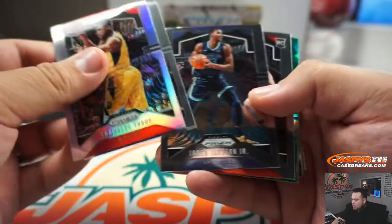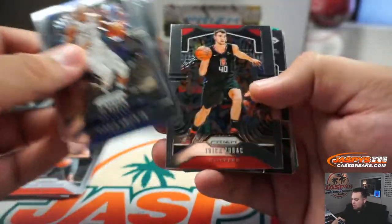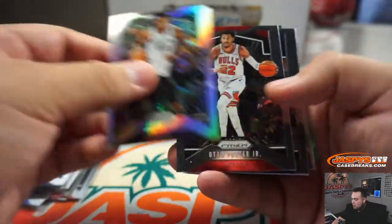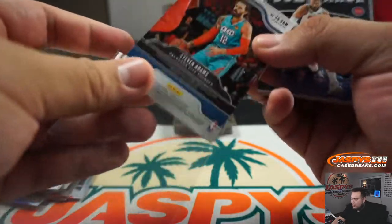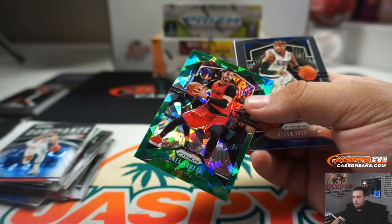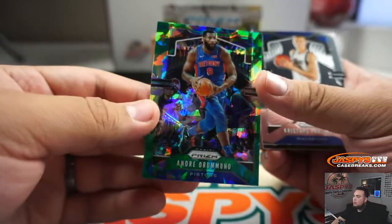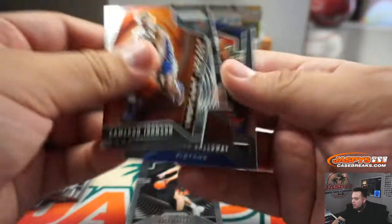Fanatics box now. We got Jordan Clarkson. We got Derrick Favors for the Pelicans. And we got Steven Adams to 56. Little relic there for OKC. Going to Mike Samich. And it's Kanter. Got Andre Drummond. The Herro rookie. There you go.